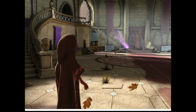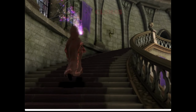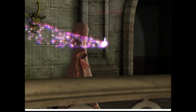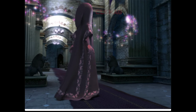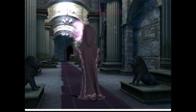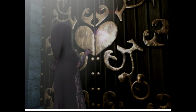To return the castle to its former glory, a very special girl would have to undertake an enchanted journey across magical lands, helping princesses in need. By helping these princesses, the spell would be broken, and the castle would be beautiful once more. And now, the story begins.